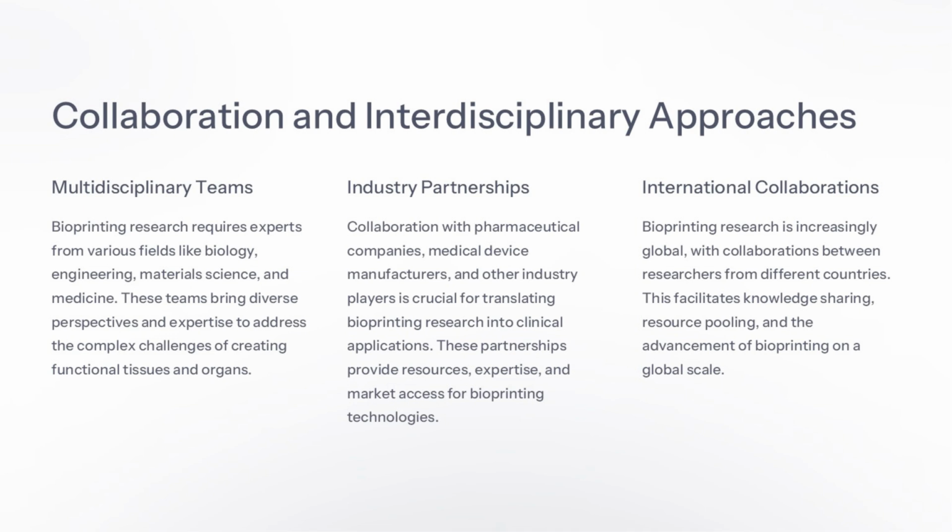Multidisciplinary teams bring different perspectives to address the complex challenges of creating functional tissues and organs. Collaborating with industry partners like pharmaceutical companies and medical device manufacturers is crucial for translating bioprinting research into clinical applications. These partnerships provide resources, expertise, and market access to support the development and commercialization of bioprinting technologies. Bioprinting research is increasingly global, with international collaborations facilitating knowledge sharing, resource pooling, and advancing the field worldwide.